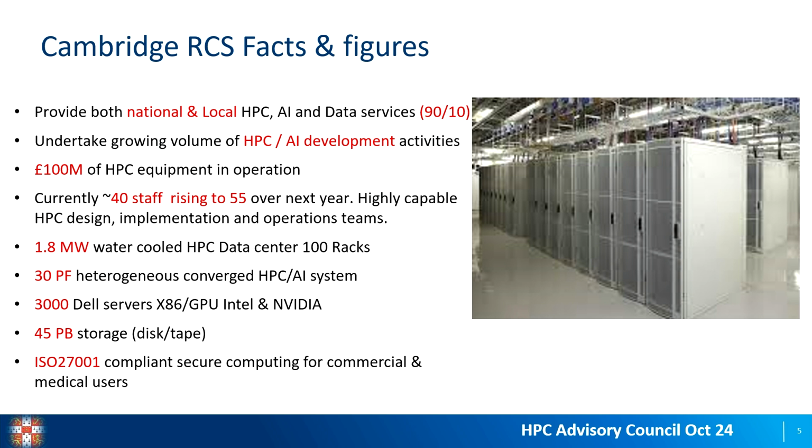We have 40 staff, should be rising to 55 or 60 over the next year with some new activities. We have 1.8 megawatts of power and cooling when the DC is working correctly. It's not at the moment. We have issues with our cooling system caused by negligence. But that will be dealt with hopefully this year. Water's really tricky. Water in your data center, you need a non-negligent estates department if you're going to have water.